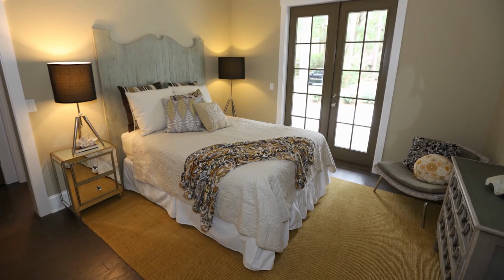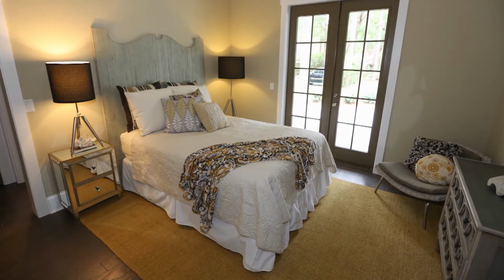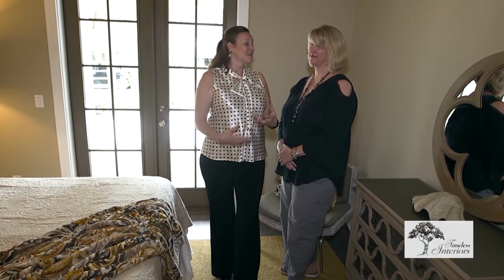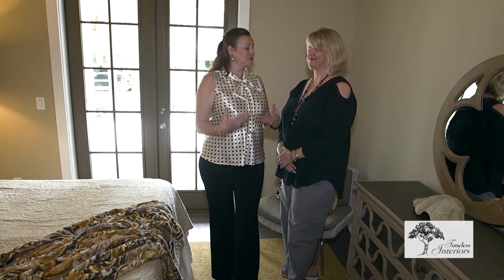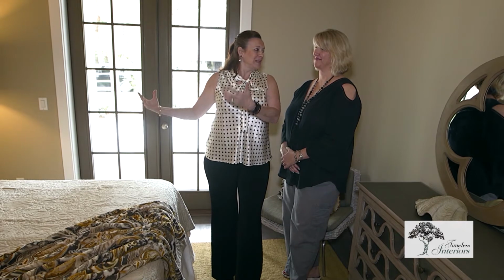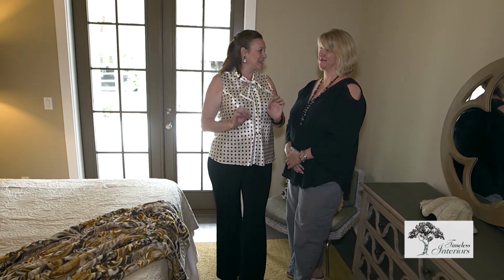Well, this guest bedroom is absolutely adorable. We couldn't have done better as far as coordinating and tying the front room elements into this front guest bedroom. Morgan, the colors, the styles, great low country, new looks, and I love how you played with the scale in this room as well and hit the mark. Tell me a little bit more about it.